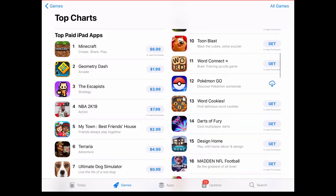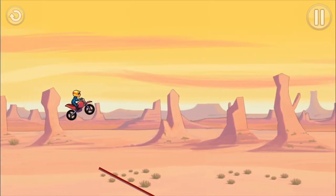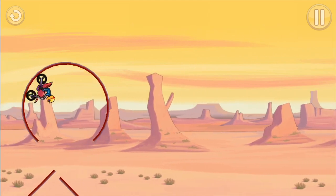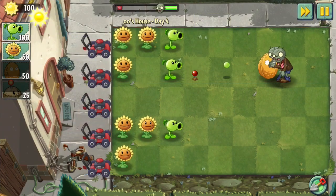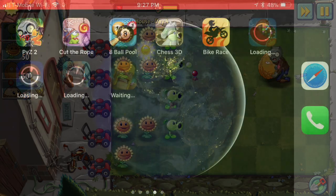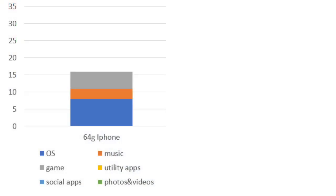Number 3 is the games. I know a lot of people like to keep a few games on their phone to pass time when they're bored, but they normally don't tend to keep a lot of games on there. So I downloaded a few of the very popular games to see how much space it's going to take. And luckily it's not too bad. With all 8 games installed, they only took up 1.4GB. The games I downloaded are pretty light.